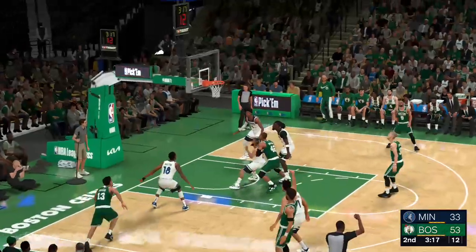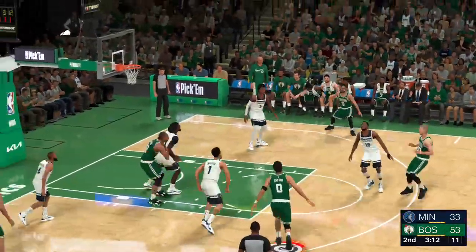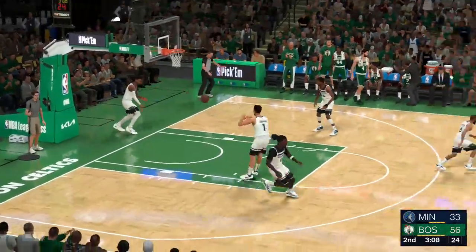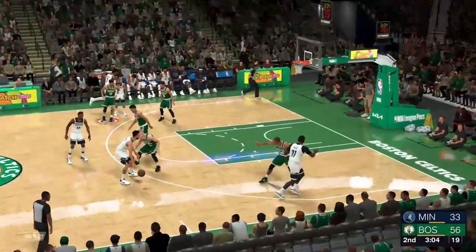There's the triple. Kept alive by Boston. Here's Hauser. Good, and it's Horford who picks up the assist. Hauser's got 6. And you have to think that they're leading this game because of how they've controlled the boards tonight.